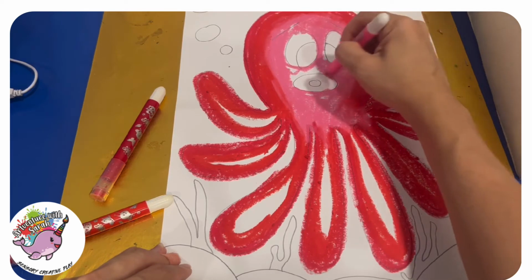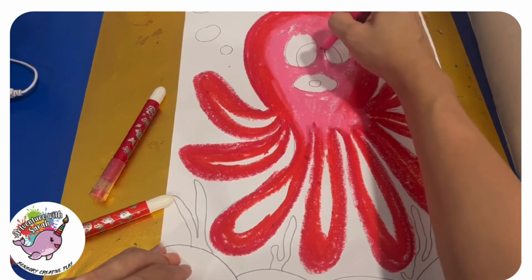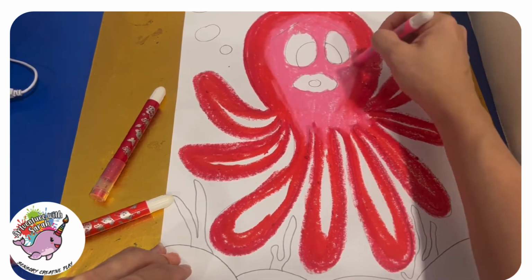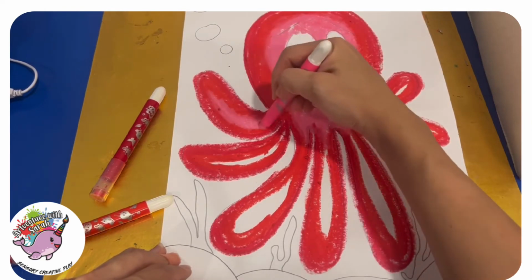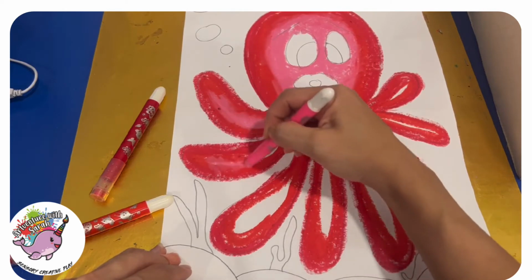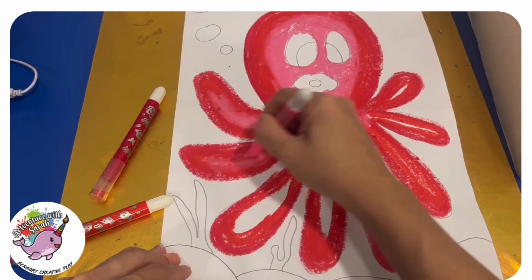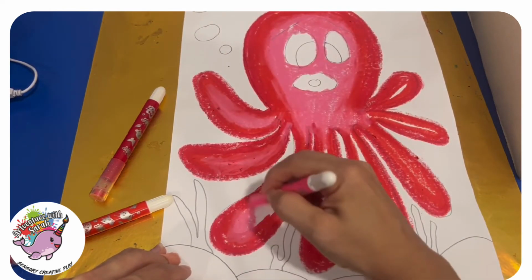Oh no, I colored my octopus red, huh? What color mouth should I color for the octopus? Cannot color red already. Have to use another color. What do you think? What color should I color for the mouth? Later we shall figure out what color we should color. Okay, so let me color inside here. Blend it together.